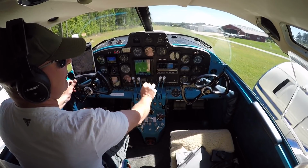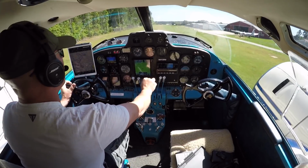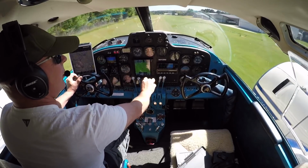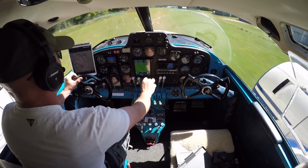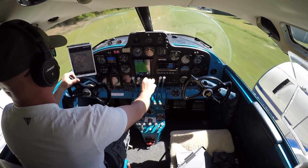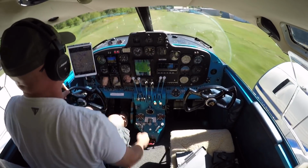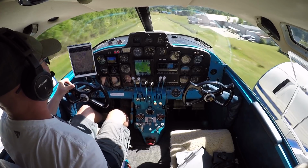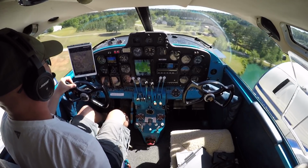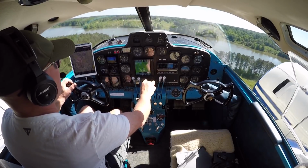Oil pressures and fuel pressures are good. Oil pressure, fuel pressure is good. Airspeed's alive. Gear, brakes, and gears up. 120. And manifest from here. Pull it back to 30 inches.